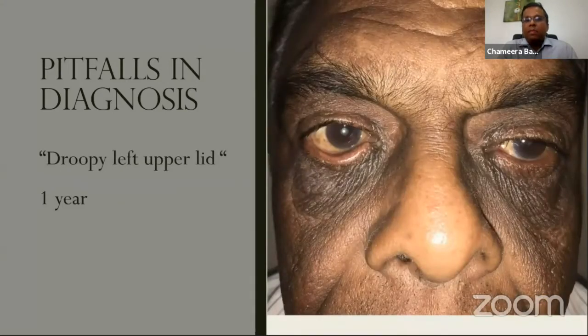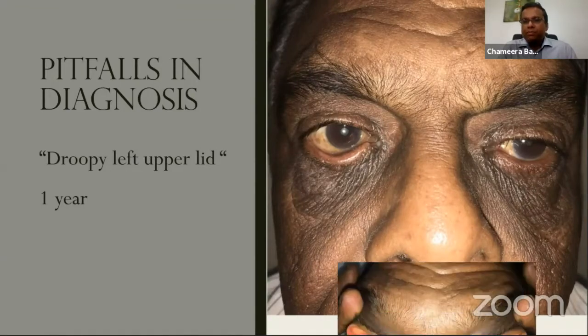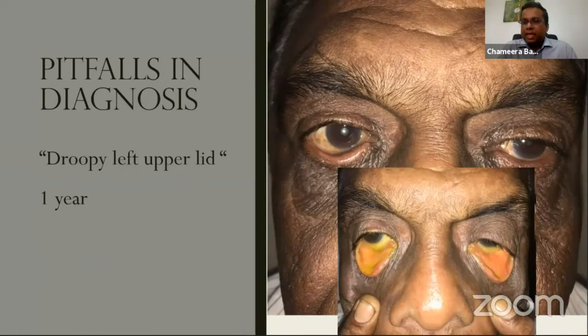Again, this gentleman came with left upper lid ptosis for 1 year duration. So what could be the problem? Yes, it is floppy lid syndrome coming with ptosis. So you must make sure that you attend to the floppy lid before doing any ptosis surgery.